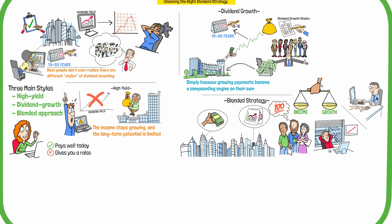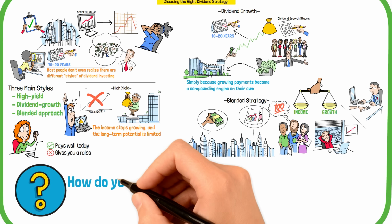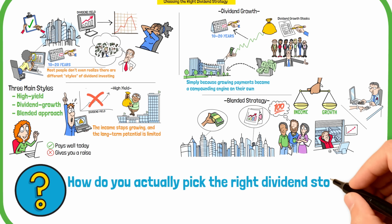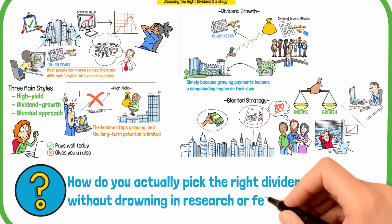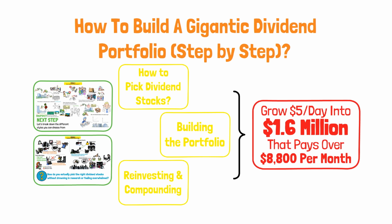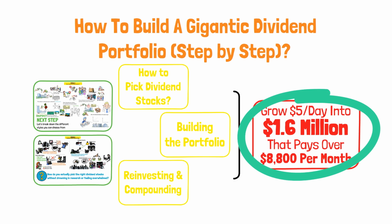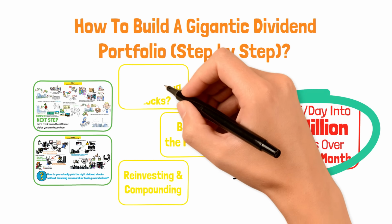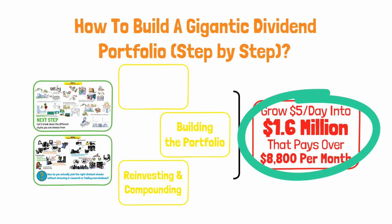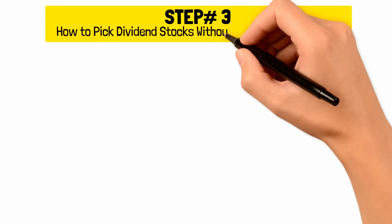So now that you understand these three approaches, a new question naturally comes up. How do you actually pick the right dividend stocks without drowning in research or feeling overwhelmed? That's what I'm going to show you next. And in the end, I'll show you how a portfolio built from those stocks can turn a $5 daily investment into roughly $1.6 million and pay more than $8,800 a month in dividend income. But first, let's see how to pick dividend stocks without getting overwhelmed.